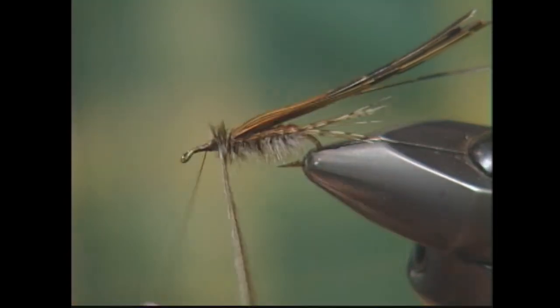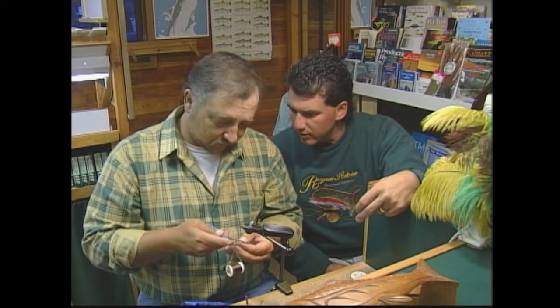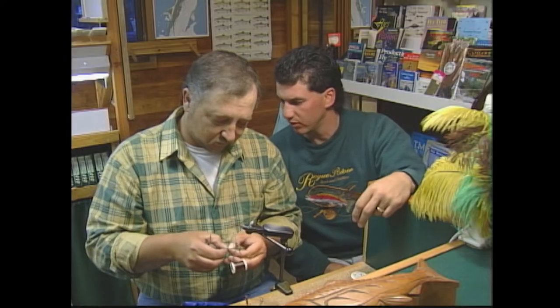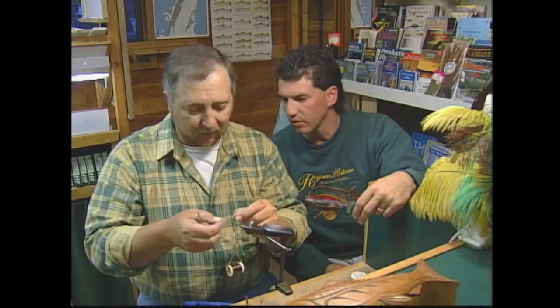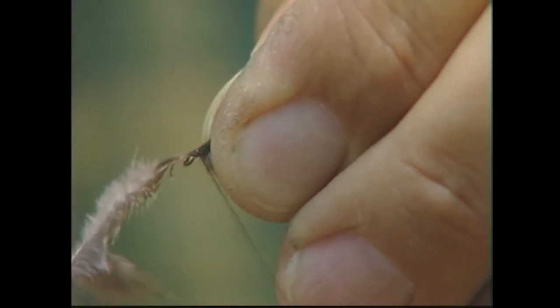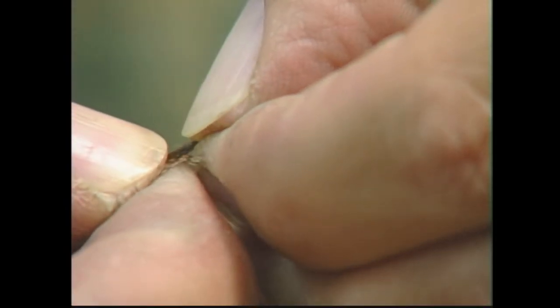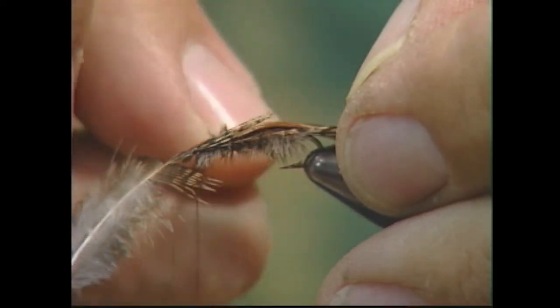Now I'm going to take this partridge feather and cut out the tip section here, just to form a little V. That way I can tie the feather, the legs, all in one shot. I'll tie them in with just a few wraps and pull them to the length that I want. Oh, that's handy.